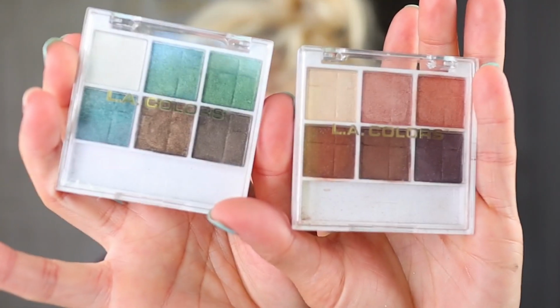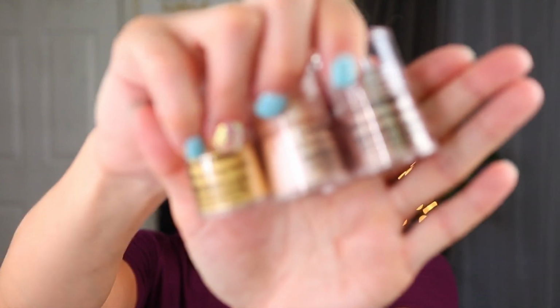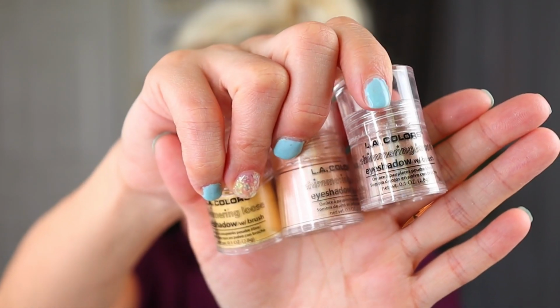So I'm gonna be kind of dipping into these two palettes here. These are the LA Colors little 6-pan eyeshadow palettes in Lucky and Hot. And I've also got some of these little singles, and I don't know how much of this stuff I'm going to use, but like I said, it's just the stuff that you do tend to see all the time at your Dollar Tree. And I want this to be kind of a fall look, so I'm wanting to do browns and greens and all that kind of stuff.